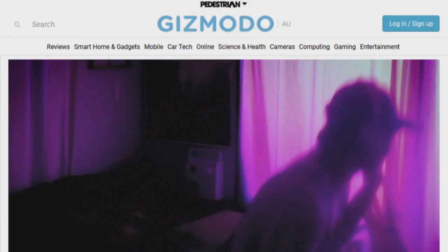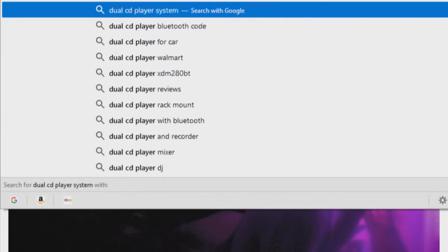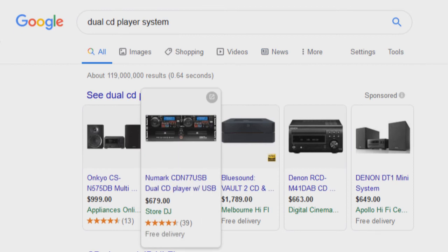Well, you mentioned double cassette decks. I actually picked up, maybe a couple of months ago, a dual CD player. So it has a CD player side by side. As in a portable entertainment system? Yeah. Let's see if I can find one. Let me bring up a little web page here. A dual CD player system. Let's have a look. Boombox? Is it something like that? That's a bit fancy, that one. No, this is the old technology.